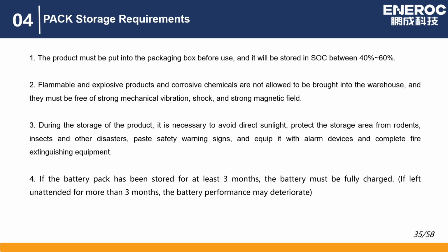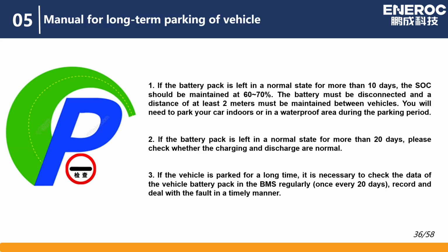As the fifth safety precaution, let's discuss the manual for long-term parking and abandonment of vehicles. If the battery is left unused for more than 10 days, maintain the SOC of the battery between 60 to 70%, ensure that the battery power is turned off, maintain a distance of at least 2 meters between vehicles, and park indoors or in a waterproof location.